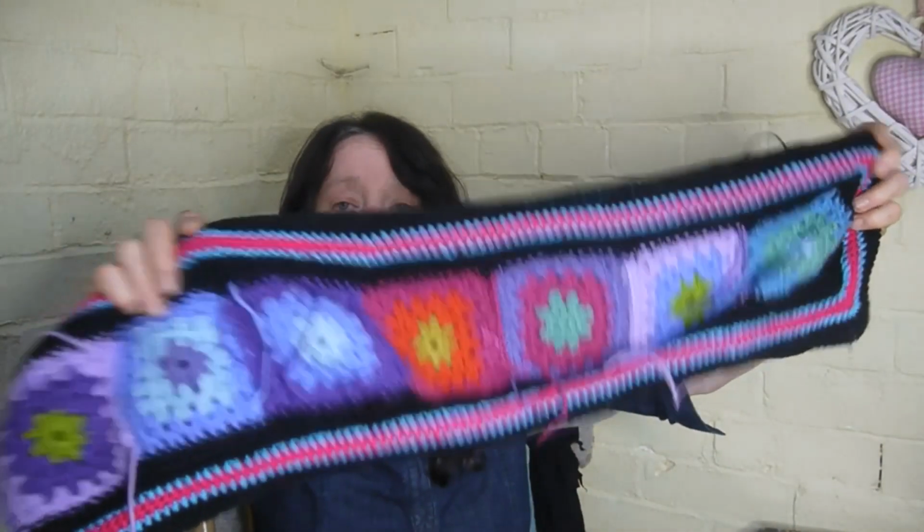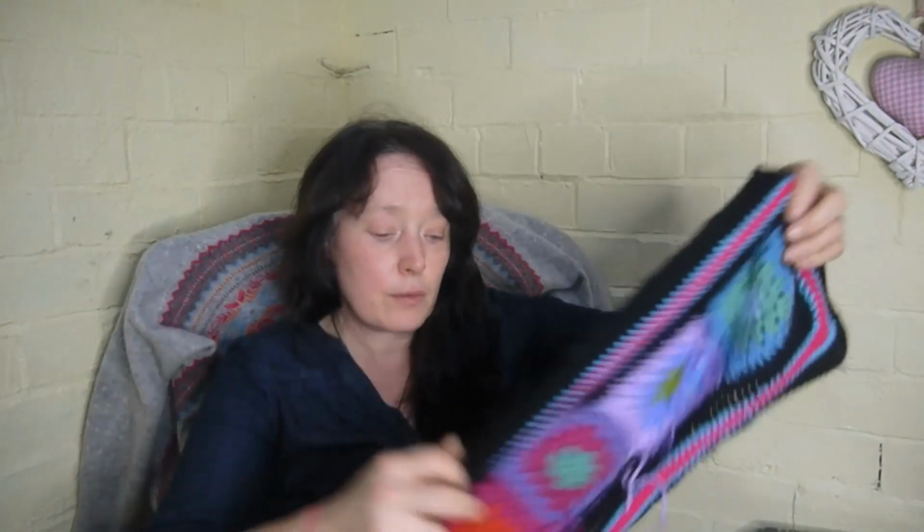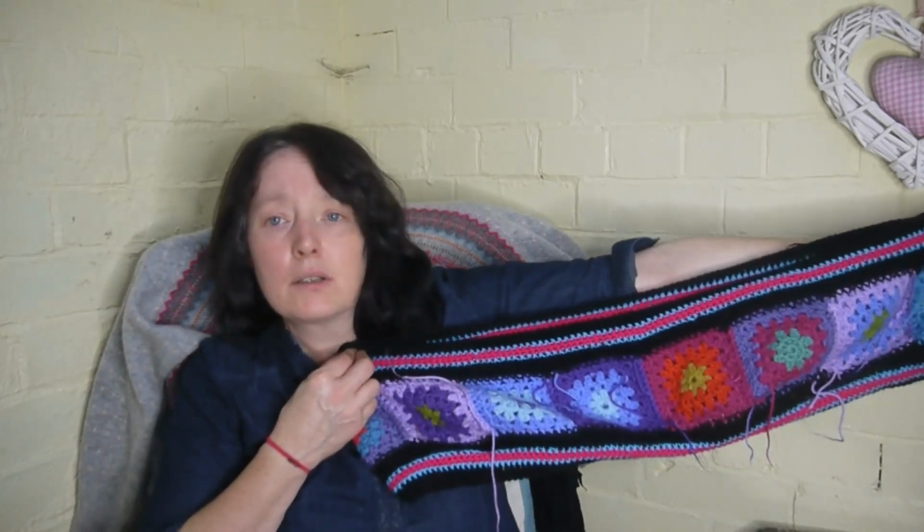But I think it's lovely. I think it's come out really, really well. It's really retro, and I'm really, really pleased with it. It's over 1 metre long, about 2 metres long, something like that, 2 arm lengths. So yeah, I'm really pleased with that. That needs blocking, so that's going to get done this week. So that's my finished object for you.